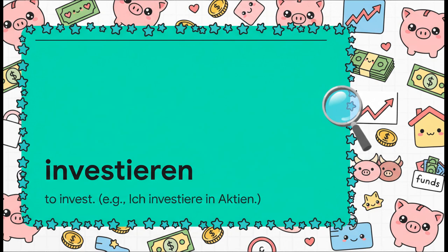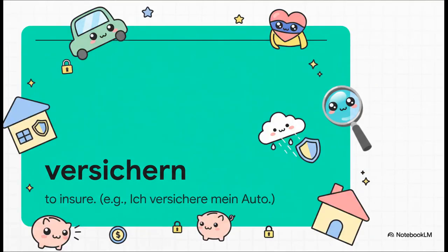This is when you're not just parking your money, you're trying to make it grow. You put it into things like stocks or funds, hoping for a return. It might sound complicated, but it's as simple as saying, Ich investiere in Aktien, which just means I invest in stocks. Of course, it's not just about growing your money.